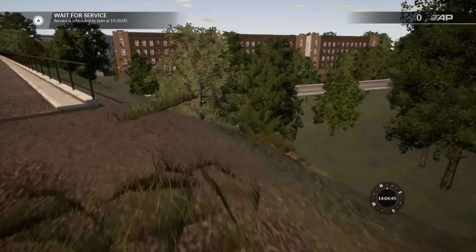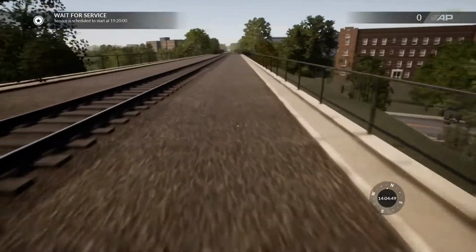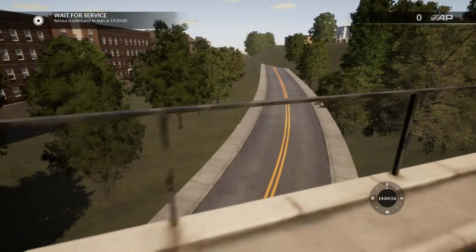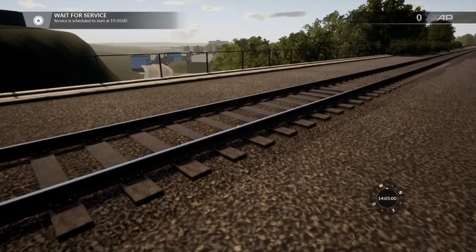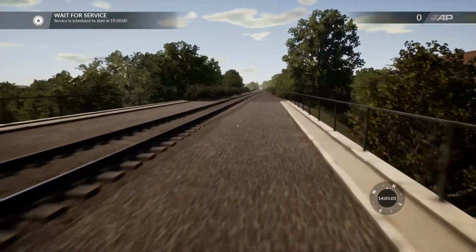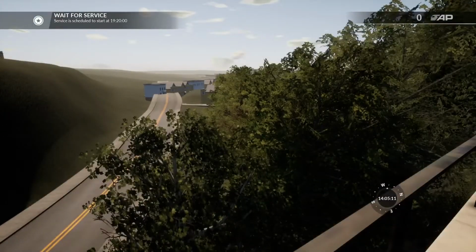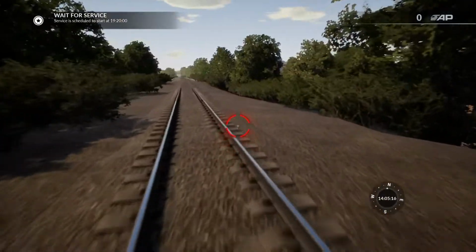Oh, dear me. This is where the route gets a little bit funny. Must be another bridge just up here somewhere. Or have they used the road as a railway? No, because it would show up, wouldn't it? It wouldn't if they used the road, it wouldn't show up.